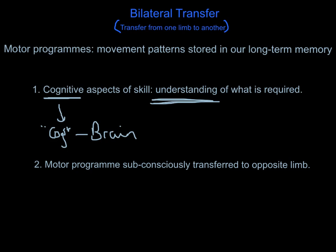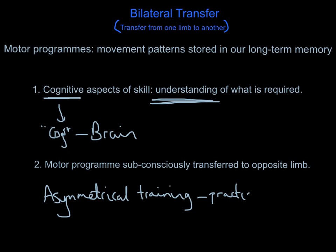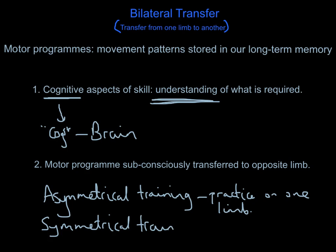What a lot of performers will do is they will do something called, I'm going to spell this wrong, asymmetrical training, and that's practice on one limb, and they will do that until there has been some transfer, so there has been some bilateral transfer. As soon as they're happy with that, they will then do symmetrical training, which is practice on both limbs. Squeeze that in there.